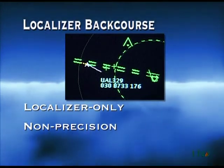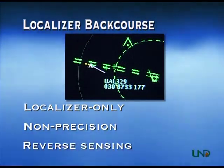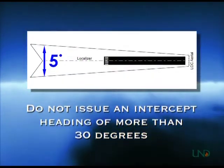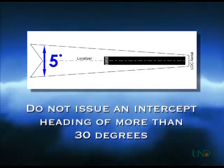The other major difference for pilots is that the signal is reversed. In other words, if the localizer needle moves to the left, the aircraft must turn right to stay on the runway center line. The localizer signal is only about 5 degrees wide, and because of this, pilots should never be instructed to intercept the localizer or localizer back course at an angle greater than 30 degrees.